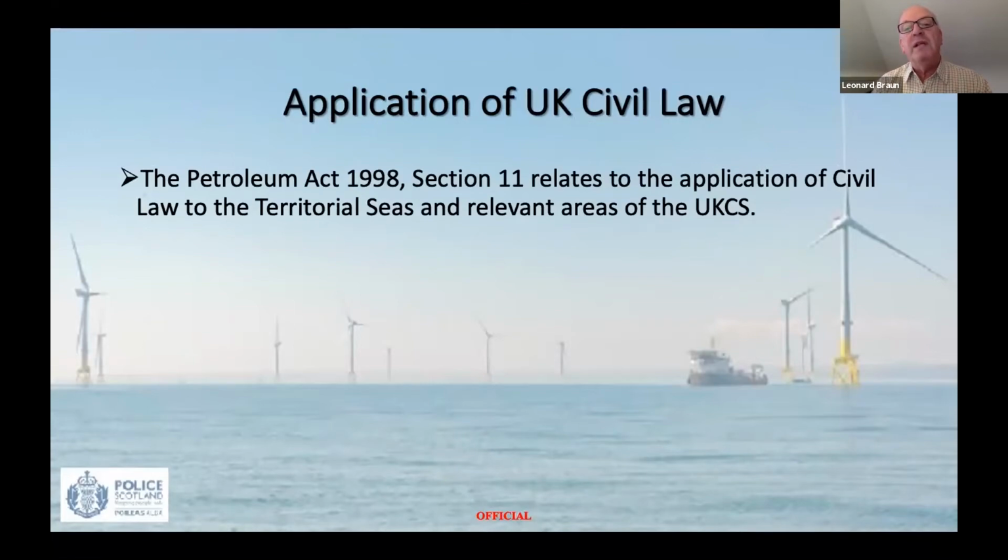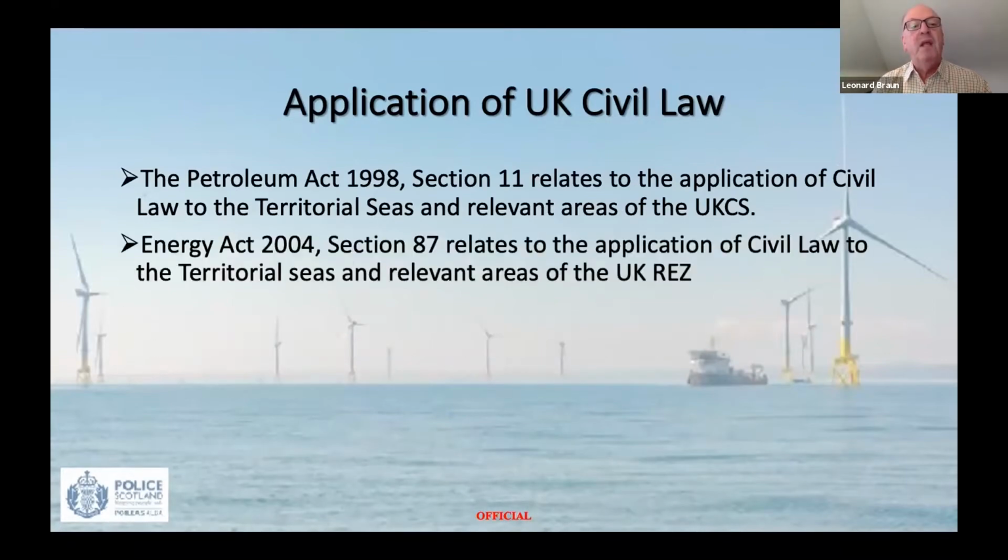The Petroleum Act 1998, Section 11 relates to the application of UK civil law to the territorial seas and the relevant areas of the UK continental shelf. The Energy Act 2004, Section 87 likewise relates to the application of UK civil law to the territorial seas and the relevant areas of the UK renewable energy zone.